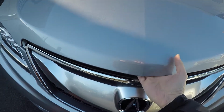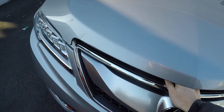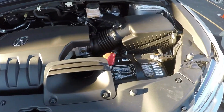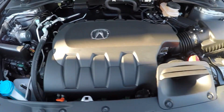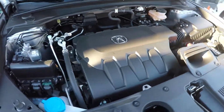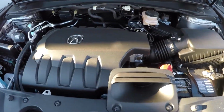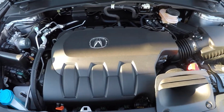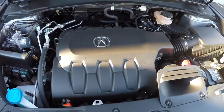Okay guys, let's check out what's under the hood of this Acura. And as you can see here, this is a 3.5 liter engine that produces 279 horsepower and 252 pound-feet of torque. I think it's plenty of power for this small SUV, and it is very economical as well, having almost 27 miles per gallon on the highway and 22 miles per gallon combined.